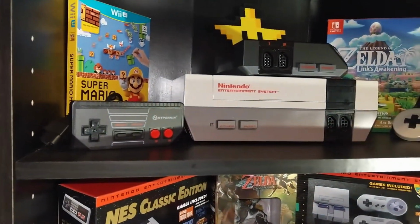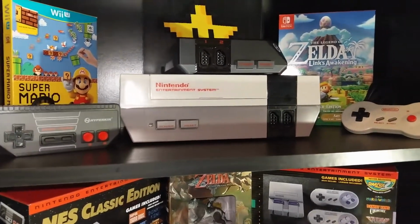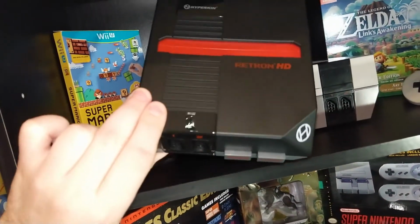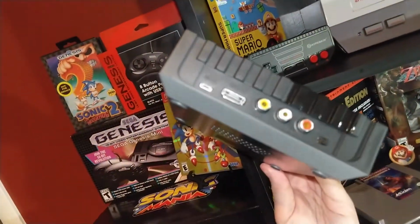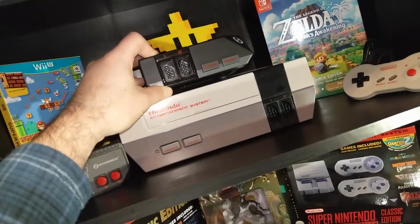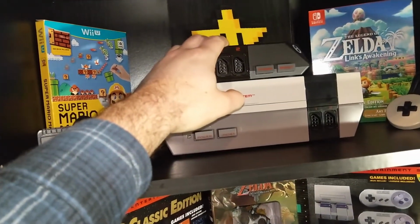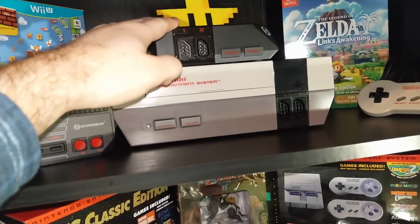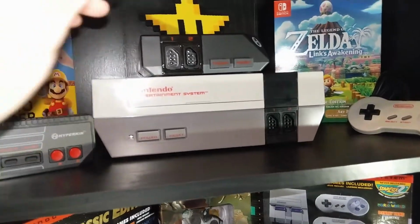Here I've got both my NES that you saw in episode 4, and I also have a Hyperkin Retron HD, which will let you play your NES games in high def. This will be featured, or was this featured in a September Pickups video? Man, I don't remember anymore. My mind's a little bit of a blur. But it's either in the September Pickups video, which you've already seen, or it'll be in the October one coming out in a couple of weeks or so.